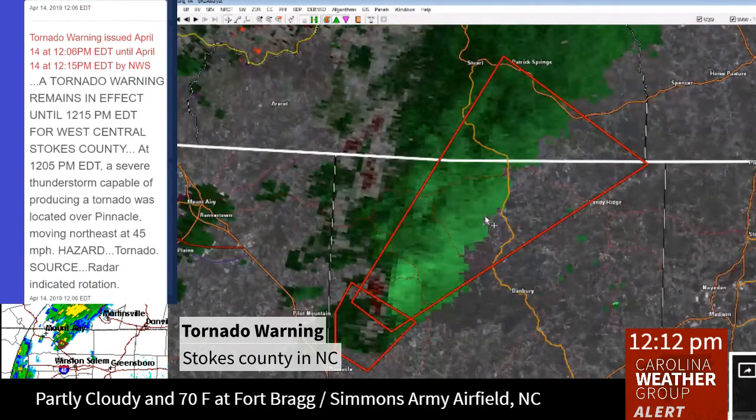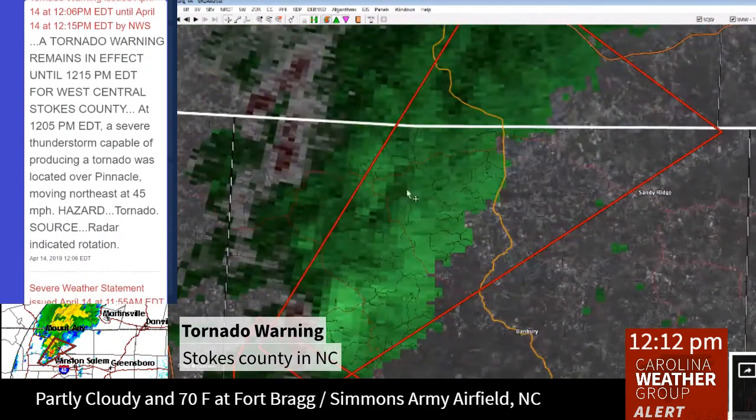But this tornado is moving off to the north and east around 40 miles per hour into Stokes County.